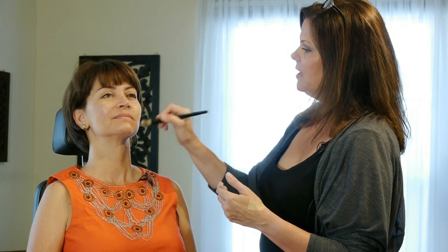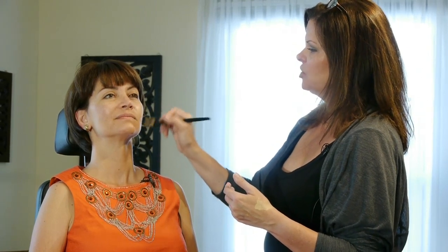So you can see I do change tools. But I'm using concealer. And by the way, the reason I always put it on my hands first is because that's the appropriate application, instead of putting it directly from the applicator onto the client's skin. But I'm going to hit a little bit wherever I see pigmentation.